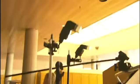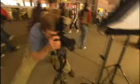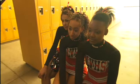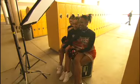Even though groups A and B are hidden behind diffusion material, Joe can still easily control them wirelessly via the master flash on the camera. Looking nice, looking nice. Okay, this isn't your straightforward cheerleader portrait. Think more Vogue than high school yearbook, okay?